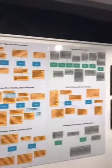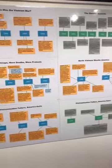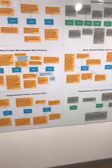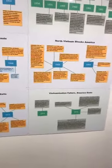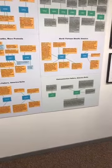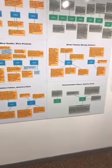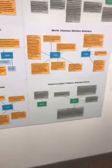Starting with the Geneva Accords and going through when America arrives and the protests begin, and then all the way down to 1975 when America exits and Vietnam gets unified again.